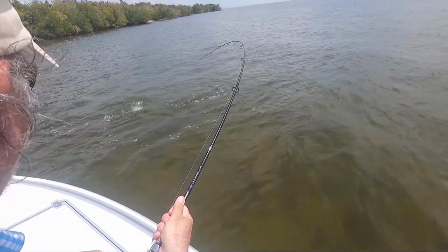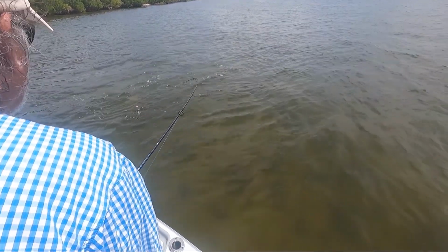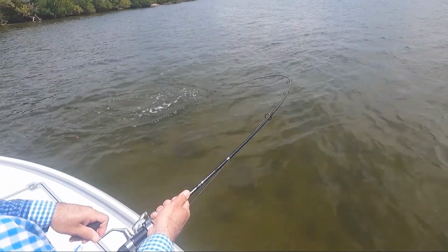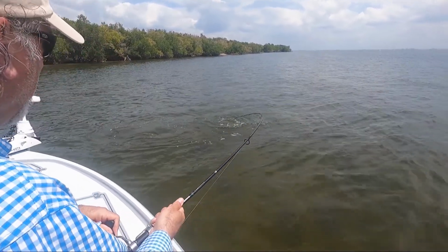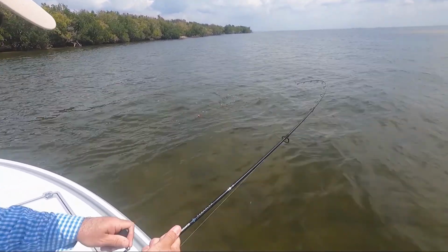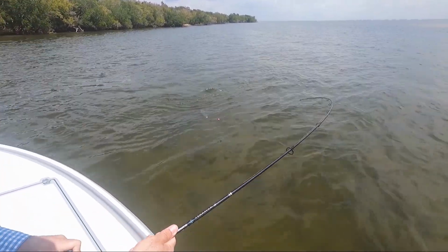I'm ready for the net. He's all in that current right there. Every time he sees the boat, he's taking more drag. Yeah, I see that. He's doing, I don't think so. Says, you got plans, I got plans.